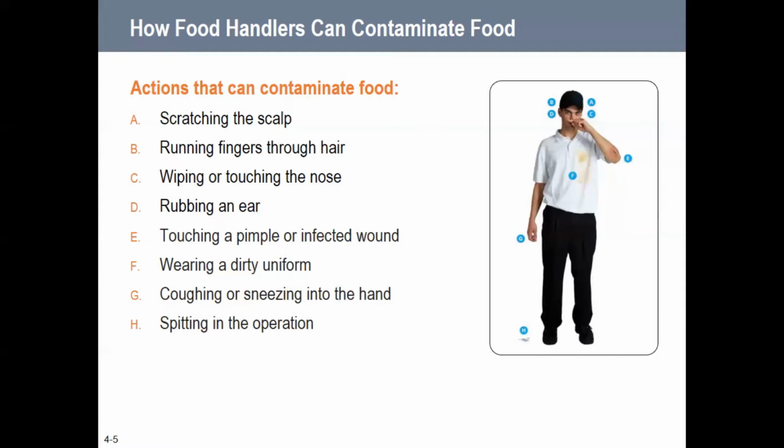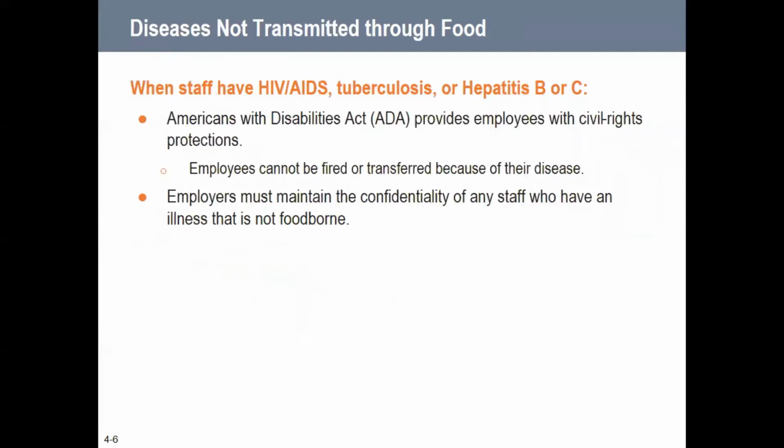We scratch our head, or we touch our nose, or we're rubbing our ear, we're doing something around our face, we're wiping our eye, things like that we don't even think about. And by doing that, we have the potential to transmit any bacteria that might be there onto the food, especially if we're not taking proper precautions as far as hand washing, no bare hand contact for ready to eat foods, things along those lines. Some of these things you look at and you go, ooh, that's gross, would never do that. But then there's other things that are just kind of second nature. We don't even think about it that way.